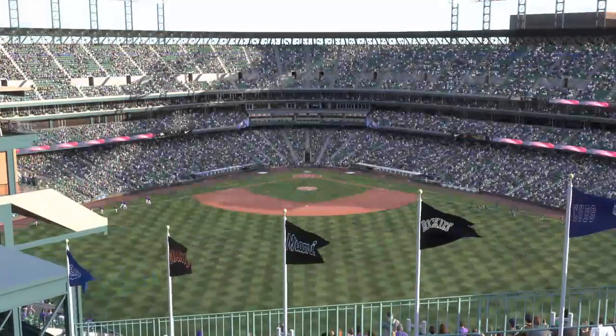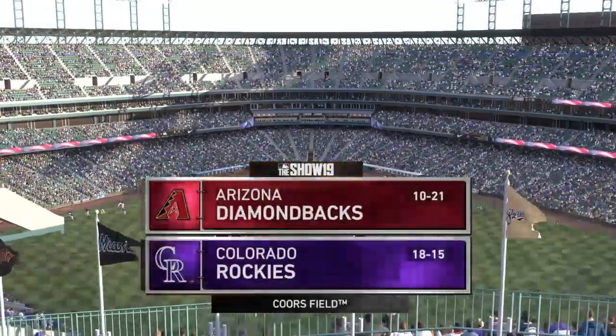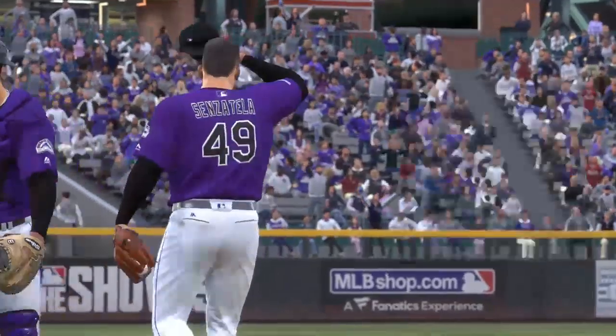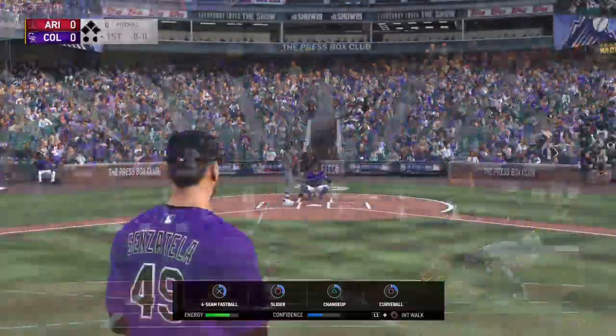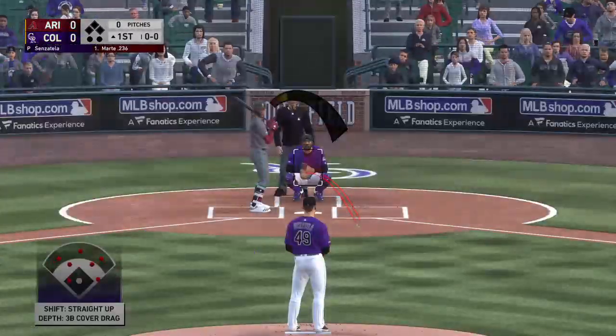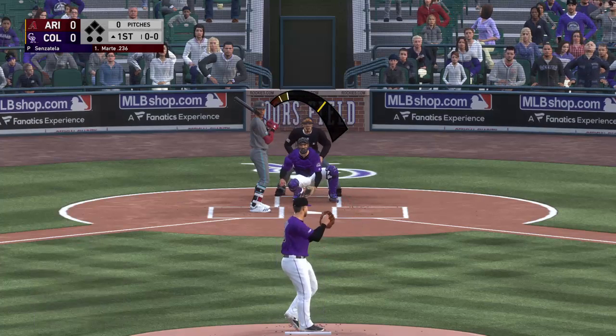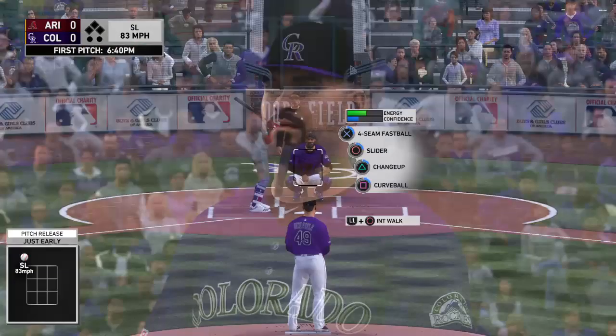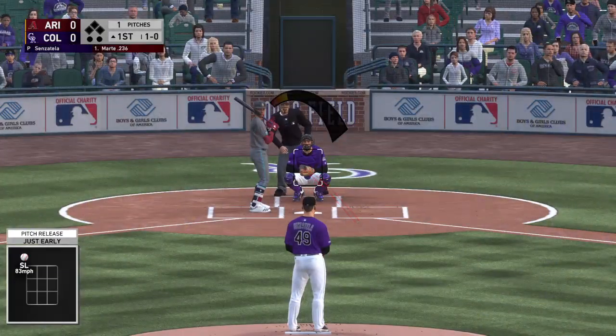It's a night better suited perhaps to be in a ski lodge somewhere, but we're at Coors Field. Antonio Senzatella gets the call for game 1 of the series. Dan, any thoughts? Boy, Senzatella has really made a name for himself. Another one of the strong-arm, big-arm guys that have come out of the Colorado Rockies minor league system.